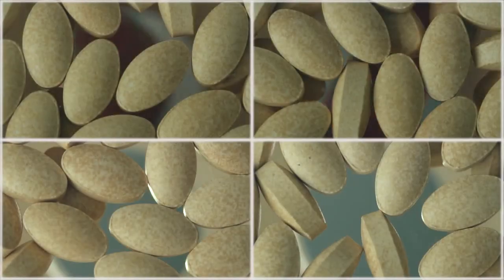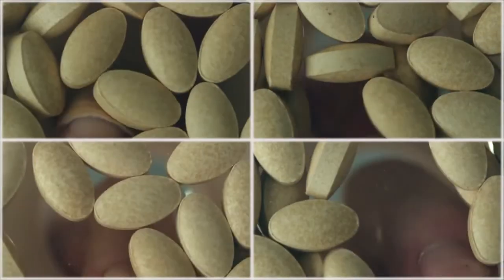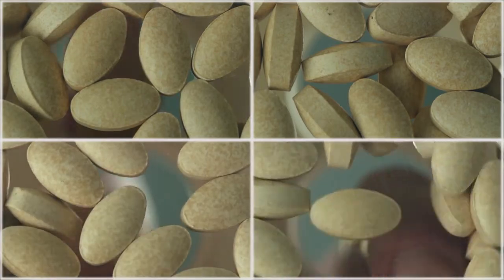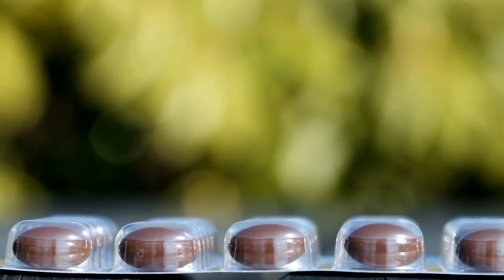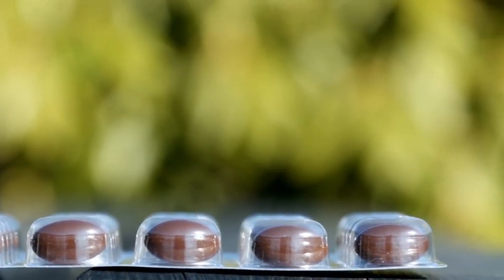The same vitamin container is often kept for months and may be handled by different people, creating perfect conditions for bacteria to multiply. But with Pharma Nord's blister packs, you can be certain that every pill or capsule is kept perfectly sterile up until the moment you need it.